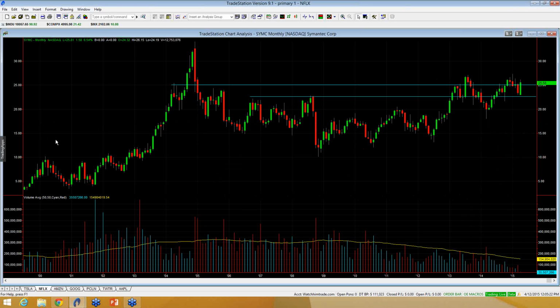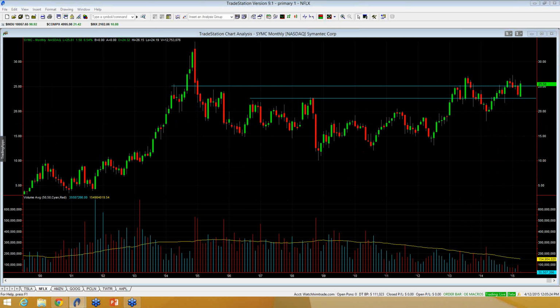Since 2005, for the most part, it has had a real hard time getting above 25, and that's what this top end line is used to show. This top blue line is in line with 25. However, you've had a couple instances over the last 2 to 3 years where you're trying to get above 25 bucks. And Friday's move actually took the stock back above 25.